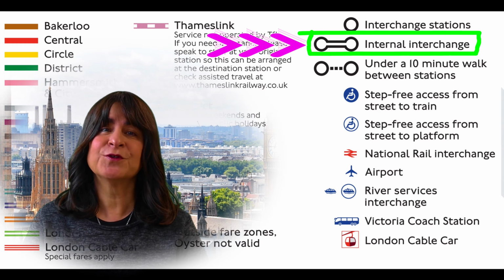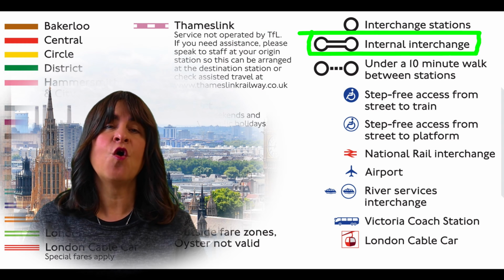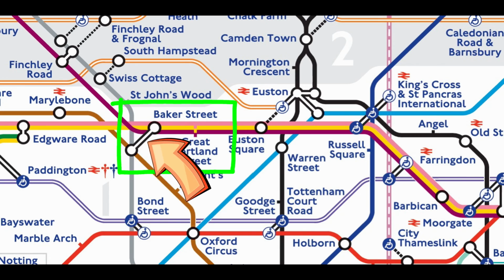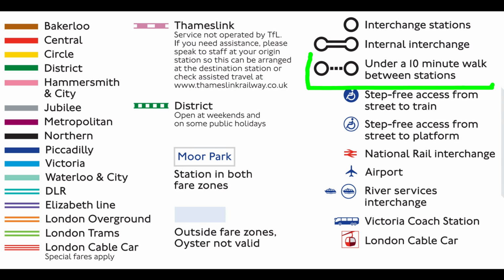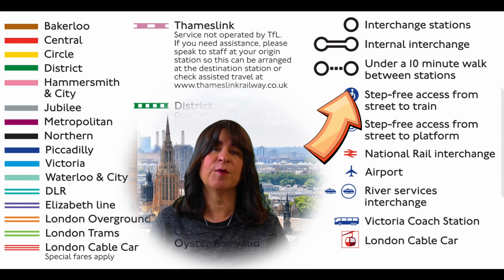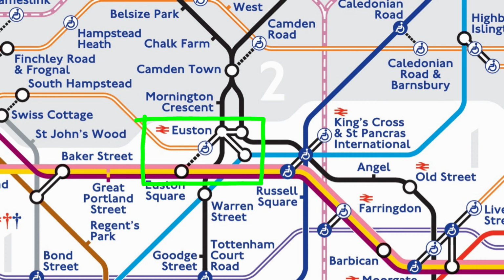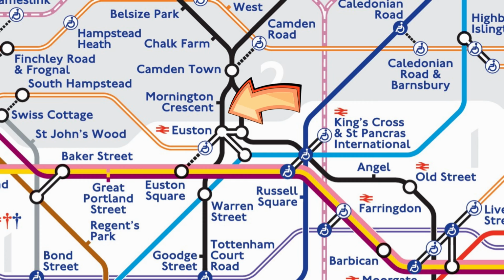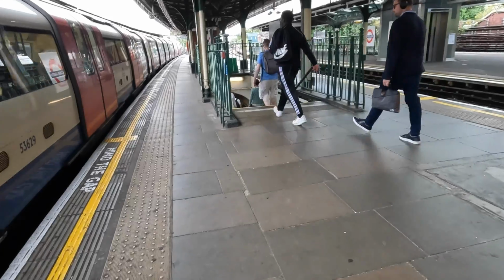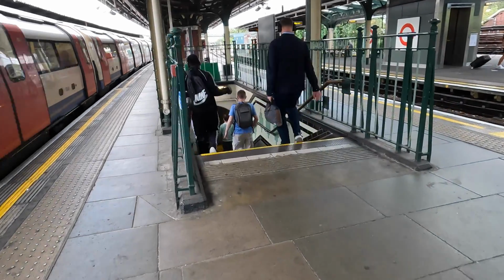Then there's this symbol connecting 2 circles. This is called an internal interchange, which means there are tunnels or walkways to get you from one station to another. Here you can see this symbol at the Baker Street station, and right under the internal interchange is a symbol with 2 closed circles and a dotted line between them. This is marked under a 10-minute walk between stations, with the dotted line representing the walking part. So, for example, at the Euston station, if you're on the black Northern line and you need to switch over to the red Metropolitan line at the Euston Square station, you can expect to walk, and it should take less than 10 minutes to walk there.